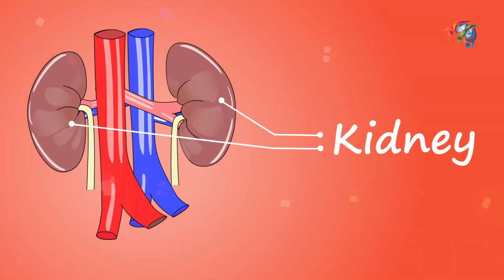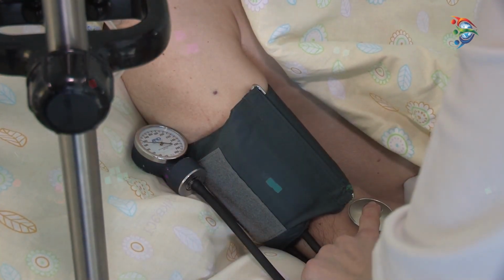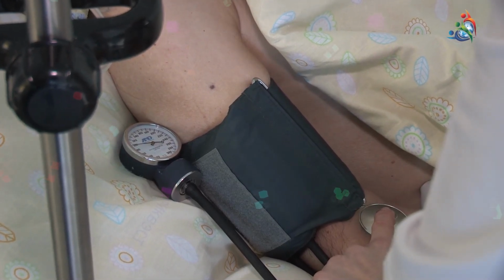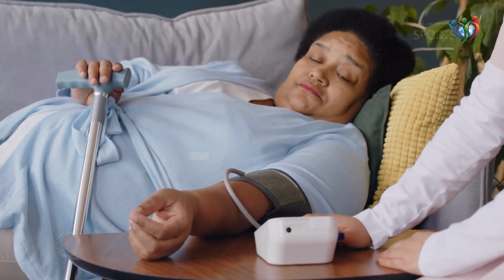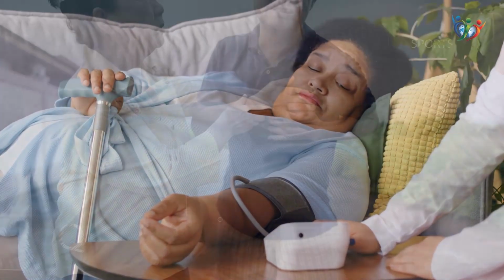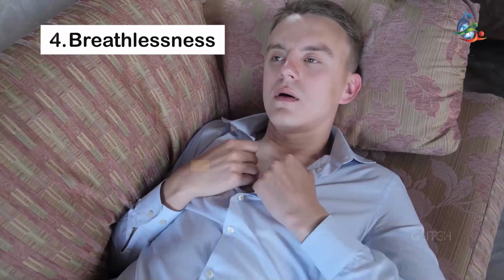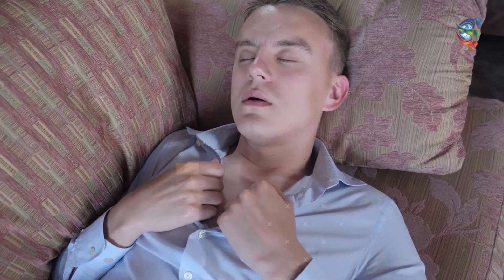High blood pressure forces the kidneys to work harder, potentially leading to further kidney dysfunction, which in turn exacerbates the rise in blood pressure. Managing blood pressure becomes increasingly difficult, leading to a worsening of both the hypertension and the kidney problem.